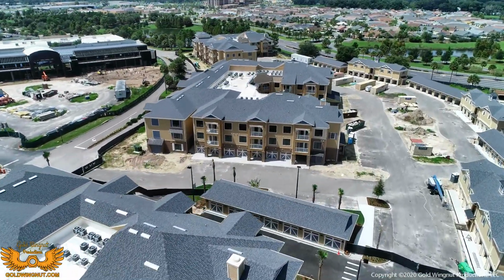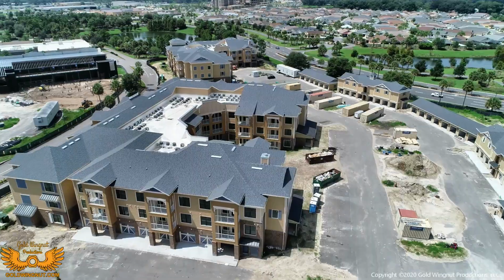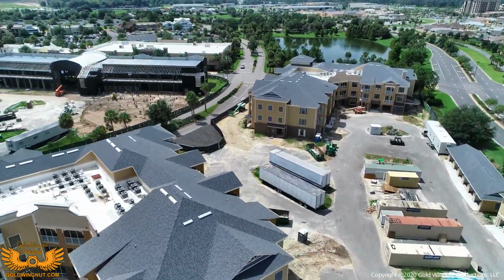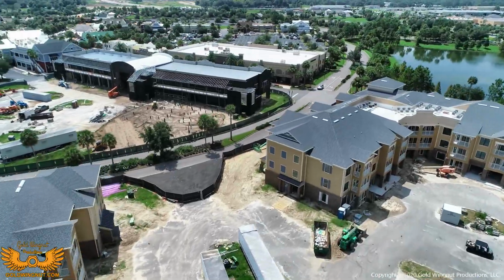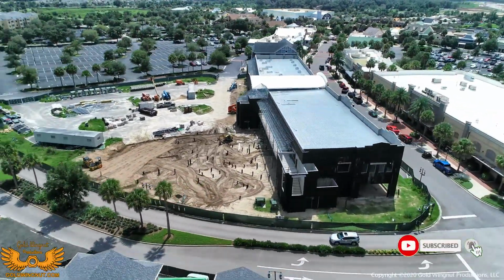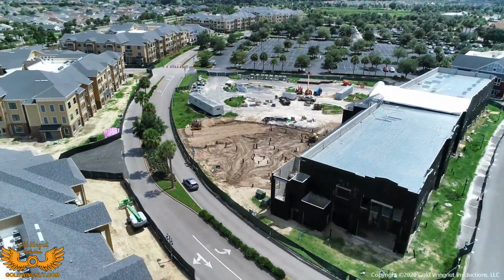All of the video footage you're seeing today was shot yesterday, so it's all very fresh and very up to date. In front of the Street of Dreams building is a courtyard that they're building. Since this is the design center where you'll pick out everything for your home, I'm assuming this is where they'll have landscaping options for you to look at.